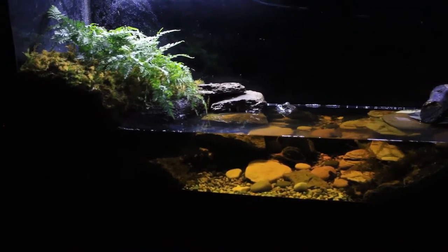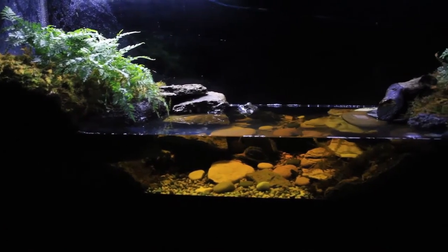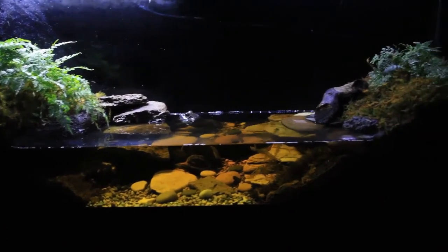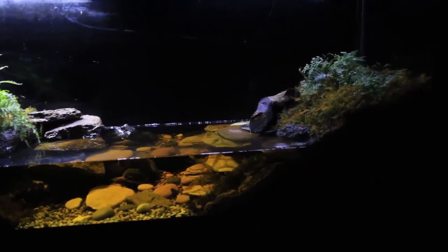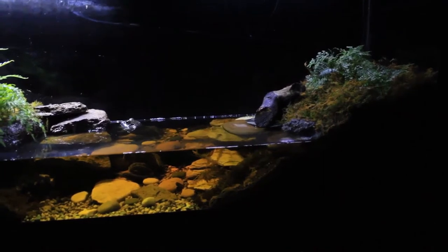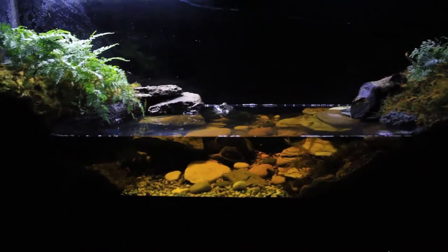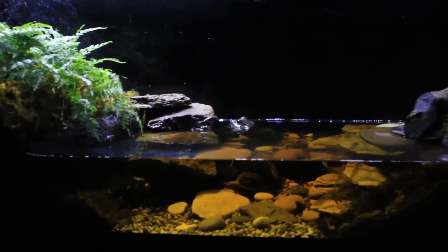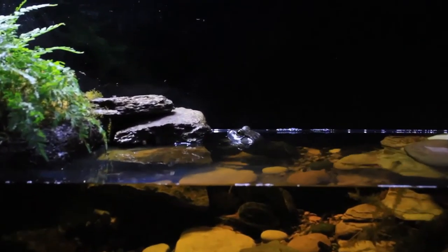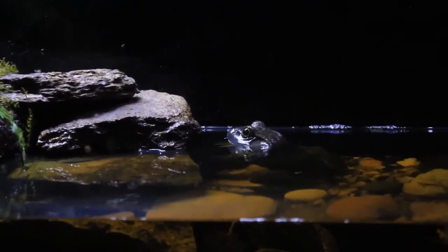Lucille lives in this 50-gallon paludarium. About 9 months ago, I did a kind of makeover on this paludarium and put in all the moss and some rabbit's foot ferns. If you want to see that video, I'll put a link to it in the corner. I've learned that for whatever reason, I'm not good at keeping moss alive. The moss has pretty much died, but the ferns have been doing really well. So for now, I've left that alone. But I suppose that means it's about time for me to make another trip to the woods to gather some moss.